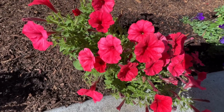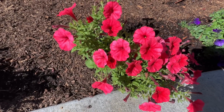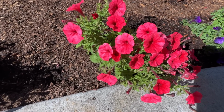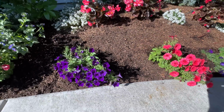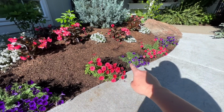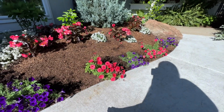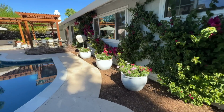Look at how beautiful this color is. I don't know how to explain this color very well. I mean, it's definitely not red and it's definitely not pink. It's hard to explain. You kind of just have to see it in person. So my goal is to have them all grow in together and just be alternating, and I think it will be absolutely gorgeous.